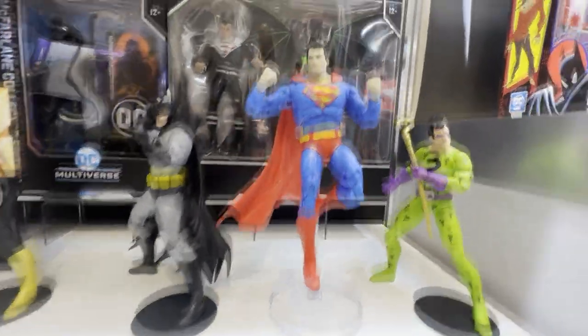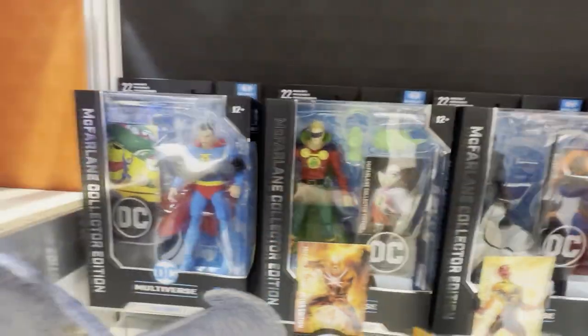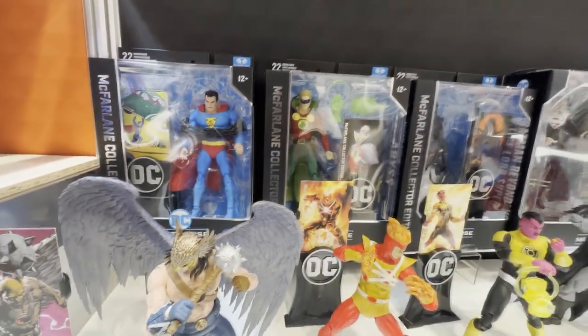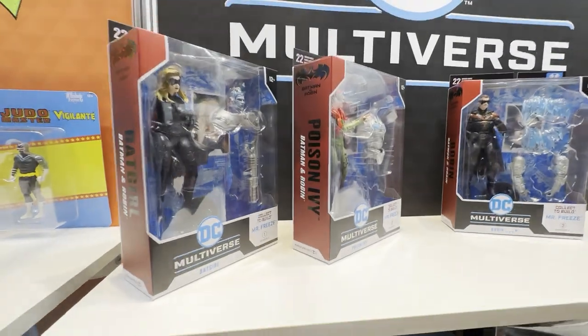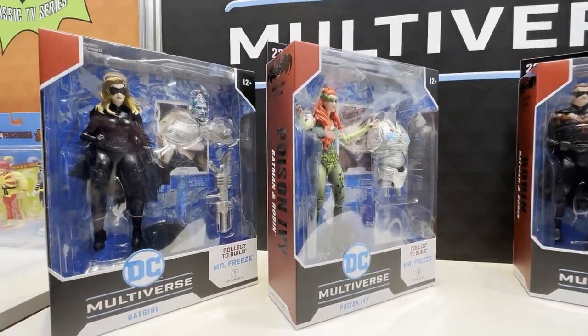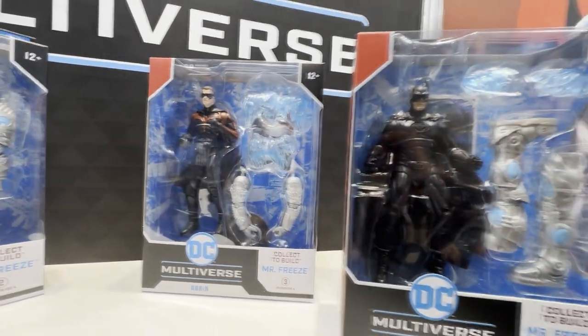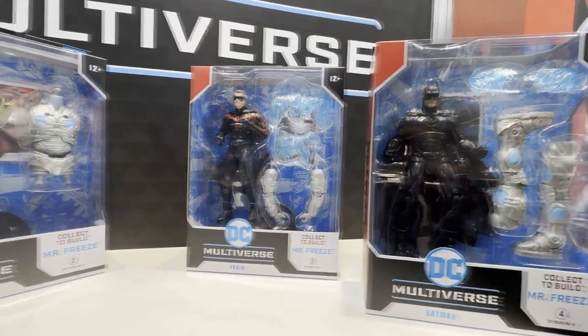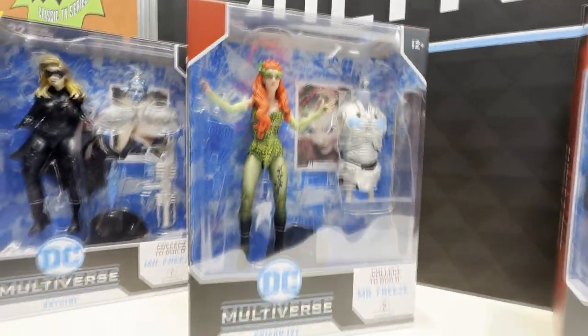Great two packs on the top shelf, perhaps maybe my most favorite build-a-wave of recent memory is the Batman and Robin build-a-wave featuring George Clooney's Batman and Arnold Schwarzenegger's Mr. Freeze as the build-a-figure, and then Uma Thurman Poison Ivy. First Poison Ivy we've done here within the McFarlane Toys space. So, for it to be the first one, it looks really, really good.